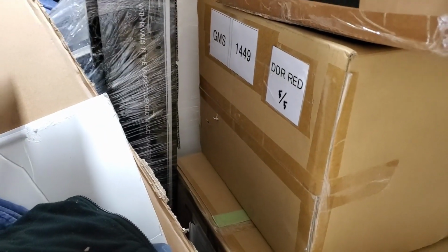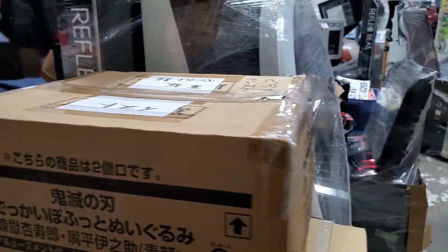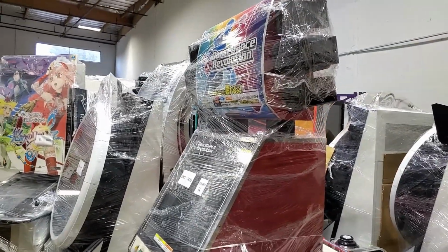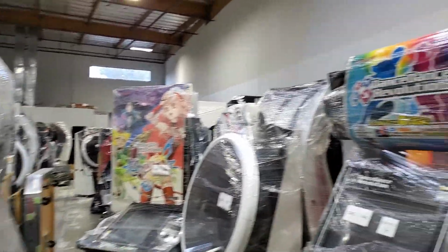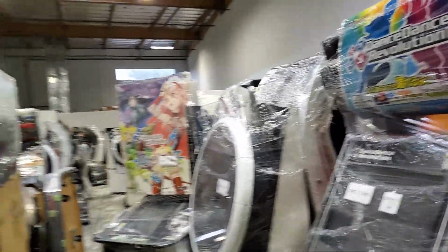We've got the parts for a red DDR. We've got some parts for one of the other cabinets that arrived. That red DDR specifically. We got 3 DDRs this container. We got this one, a black SD one, and a black HD one. The black SD one is over there. It's not quite SD. We'll see why in a bit.